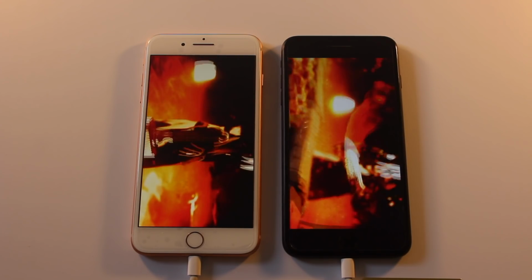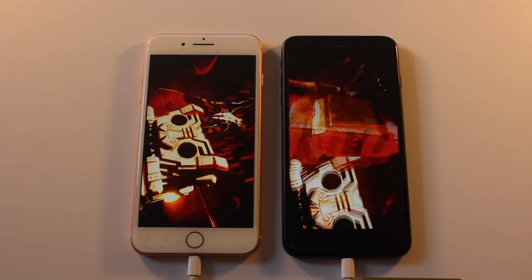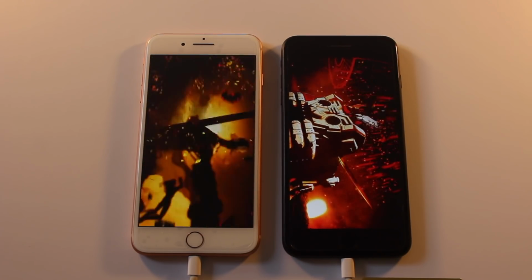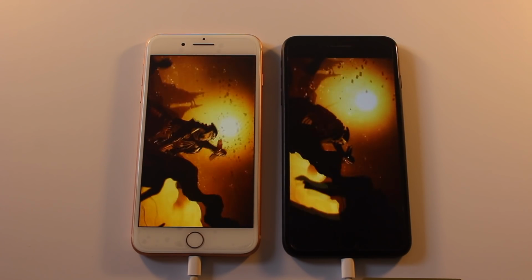The 7 Plus isn't going that bad considering it is only a year old. But as you guys can see there, the A11 Bionic chip is actually obviously powering through a bit faster due to almost a double multi-core score.